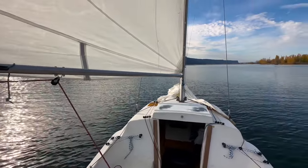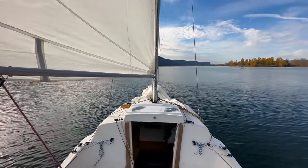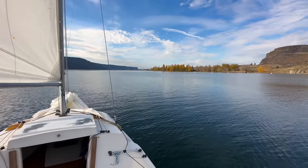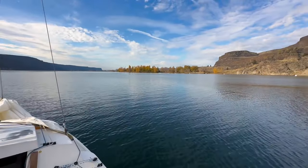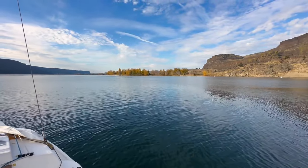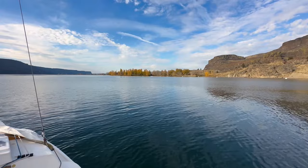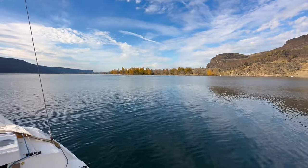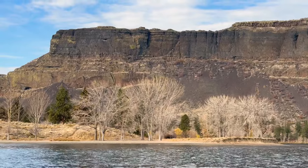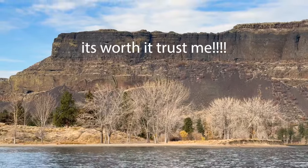Doesn't get more peaceful than this. Sailing downwind. We are almost back to the boat ramp. Boat ramp's right back there. So this is the end of our sailing. I'm gonna go trailer the boat out and we are going for a hike up there if you stick with me.